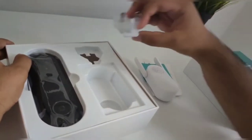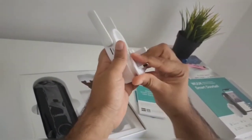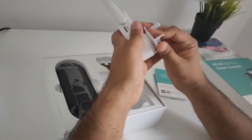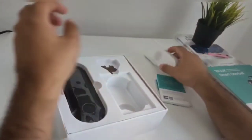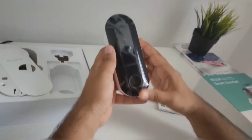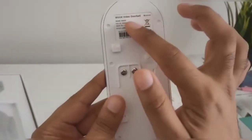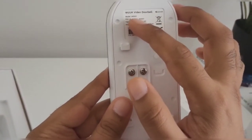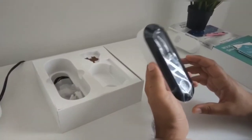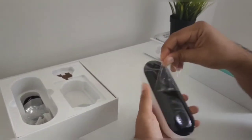You have a UK charger here. We're based here, so I requested a UK charger, so that's that. And voila, the main item is the doorbell itself. It looks really nice and sleek. As you can see here, WUUK Video Doorbell, model W0001. And quite sturdy as well, as it feels. So, take off that protective plastic.